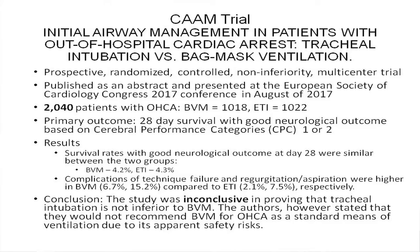Here's a very recent study that was presented at the European Society of Cardiology Congress in 2017. It was presented as an abstract on 2,000 patients who were randomized in a non-inferiority trial on 28-day survival of good neurologic outcome. And they found that their results were inconclusive in showing that endotracheal tube is inferior to bag valve mask. So essentially, the results weren't significant. They did comment that they had more complications in bag valve mask in terms of technique and respiratory failure, but in terms of mortality or their primary outcome of neurologic outcome, they weren't able to prove that bag valve mask was inferior.